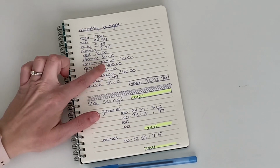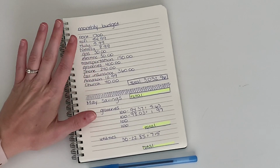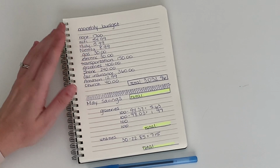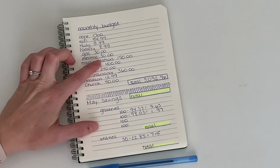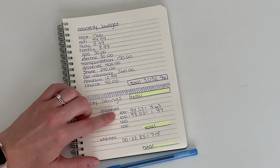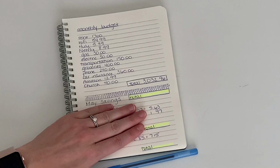Groceries, I decided to give us a budget of $100 a week. I thought that would be a pretty good way to budget that out for just the two of us. So that comes to around $400 a month. You'll see here also, I take my grocery savings and factor that in, but again, we'll talk about that later.